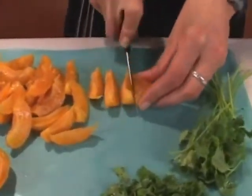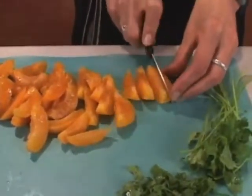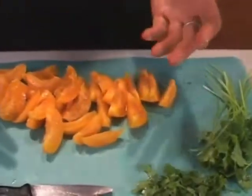This is our surprise ingredient for the salsa. Now, if you'd like more information about other ways to prepare apricots, particularly drying them, freezing them, canning them, I encourage you to call the number on your screen. That will connect you to our extension service, and you can get information there or visit your local county office.